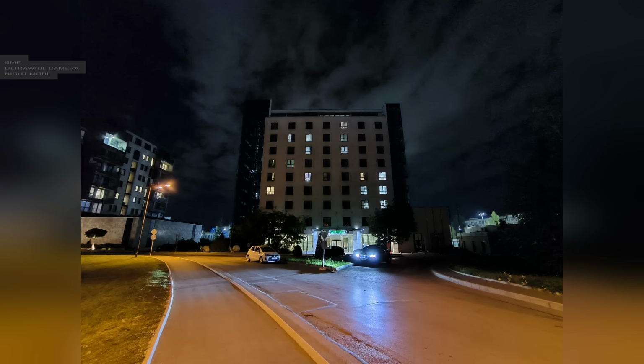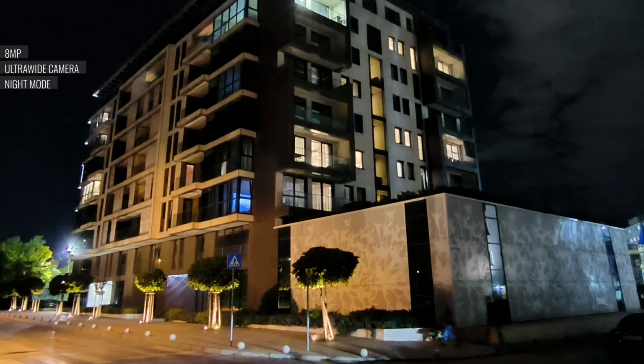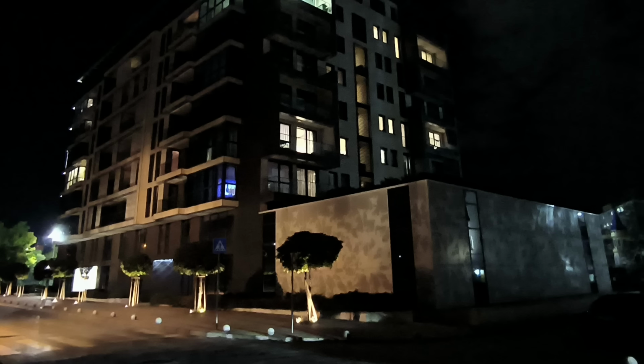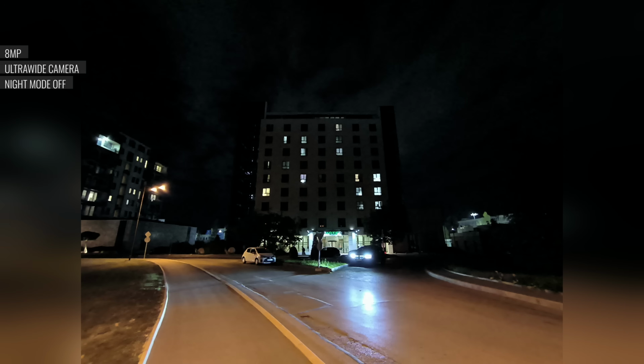There's no auto night mode for the ultra-wide cam, but you can toggle the night mode on. These have an acceptable level of detail, realistic exposure, nice looking colors, and good dynamic range. By default, without night mode, the ultra-wide's photos come out like this. Dark, with narrow dynamic range and desaturated colors.